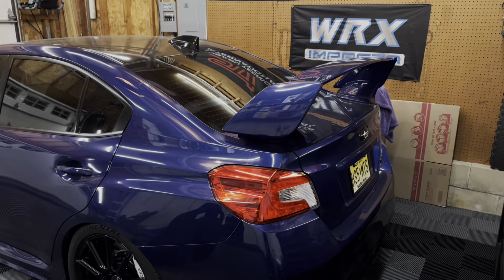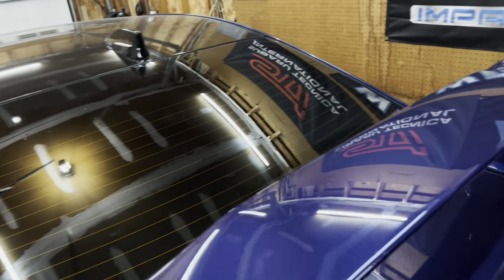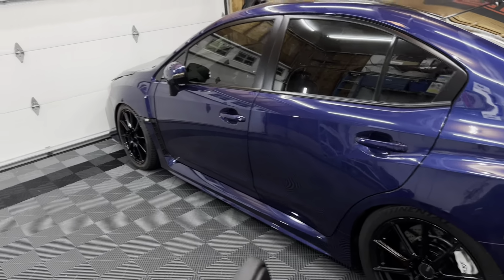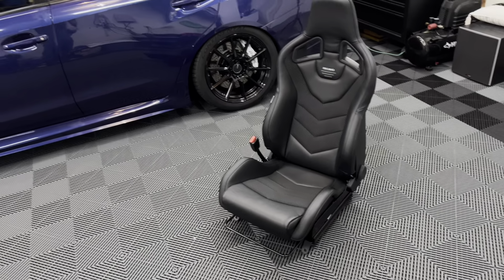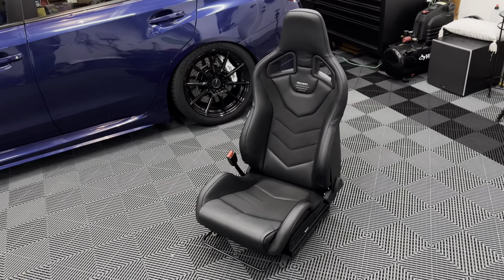As for the Recaros, this is the driver's seat. I have the passenger over here. So the passenger is over there. That is going in the new car. That is probably going to be one of the first things that I do. So whenever I do pick it up, the Recaros are going in right away. I just got to get new brackets for it to fit the car that I'm getting. Otherwise, they're going right in because I love these seats so much.